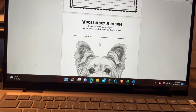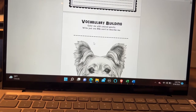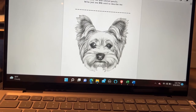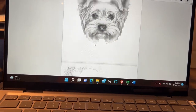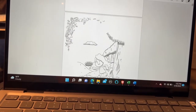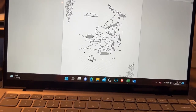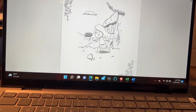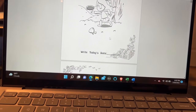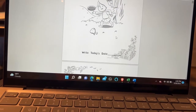And here you have vocabulary building. Color me with colored pencils. Write just 1 big word to describe me. How cute. I guess cute. Well, I don't know if that's a big word. Hey, maybe you could look in the dictionary for a big word for cute. And then there's, adorable would probably be a big word. Maybe you could look in there and find another one.